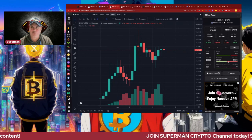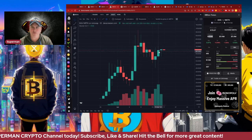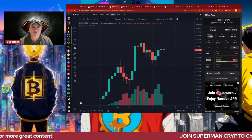67% of the buys, which is nice. The sell volume just slightly stronger though, 531,000, so 51% on the sell side, just slightly stronger than buys. But nice little strengthening positioning here. We had a bullish little hammer doji candle from the looks of it yesterday. We're sitting at $800,000 of liquidity, so sitting quite strong there is DXN.